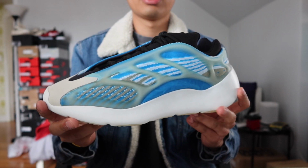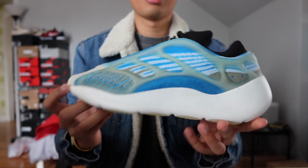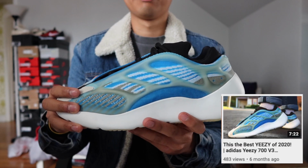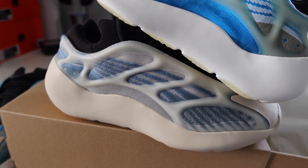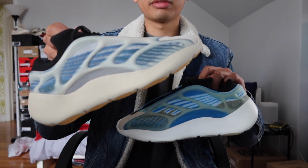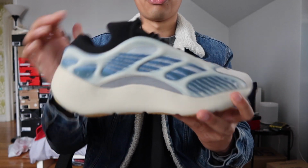Alrighty, so here is a pair of the Yeezy 700 V3s in the Azareth colorway. I picked these up back in the summer of 2020 and made a video on them, so be sure to go check it out. A pickup that I've recently made that is eerily similar to this one is this pair. Another 700 V3, but in the Kyanite colorway. But if you peel back the layers on both of them, you'll notice how different they are. So, again, I've made a focus video on the Azareth pair, so we're going to focus on these Kyanites.